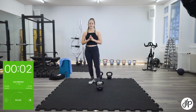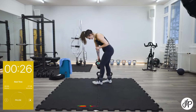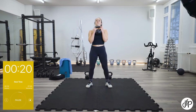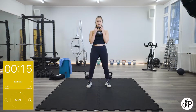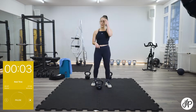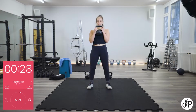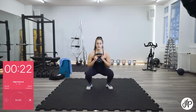Next exercise, goblet squat. So, kettlebell, you put it close to your chest, like this, and you squat, okay? Squat, keep your back flat. In five, four, three, two, one. Okay, close to your chest. And squat.